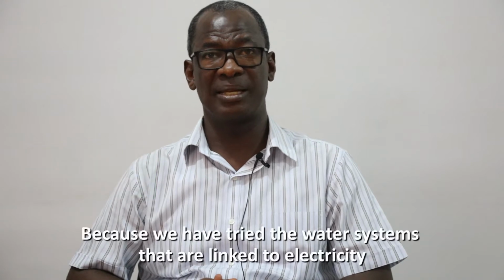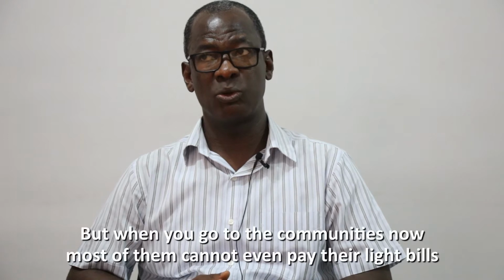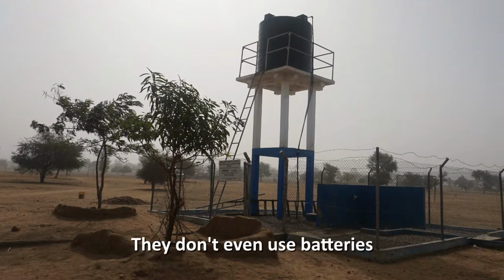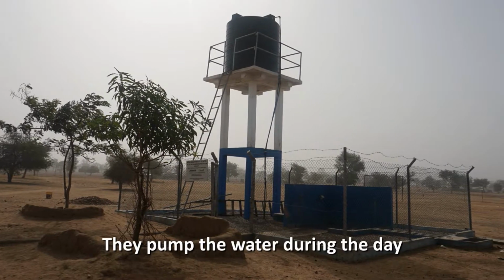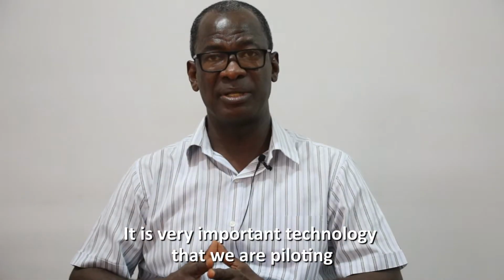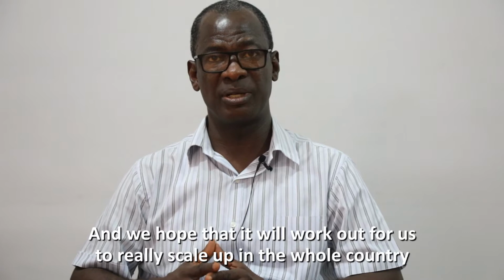Because we've tried the water systems that are linked to the electricity, but when you go to the communities now, most of them can't even pay their light bills. They don't even use batteries. They pump the water during the day and have it in the overhead tank. It's really important technology that we are piloting, and we hope it will work out for us to really scale up in the whole country.